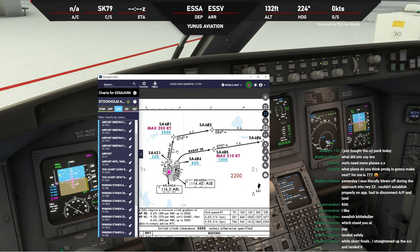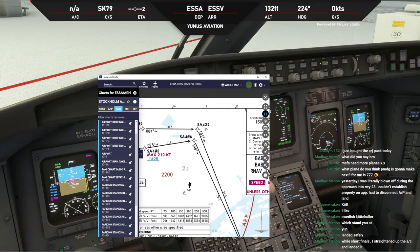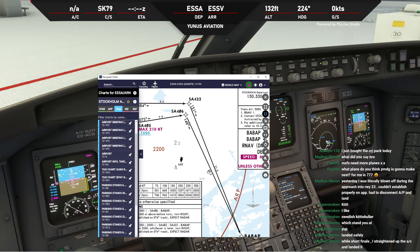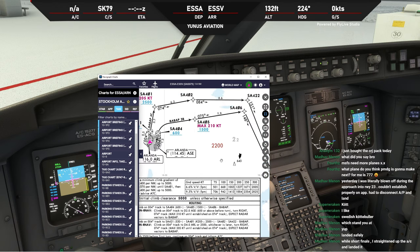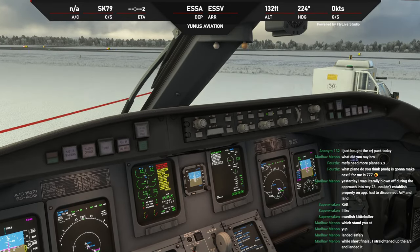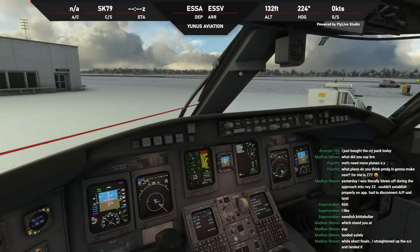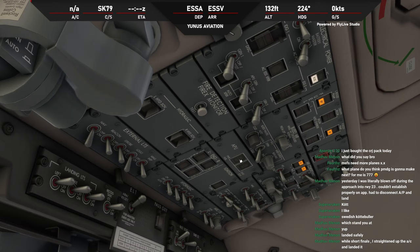Departing via Baba for Charlie departure, we will take off, make a right turn to Sierra Alpha 402, continue to Sierra Alpha 422. Make a right turn and fly to Babab. Alright guys. Let's start with APU. Passengers already boarded.